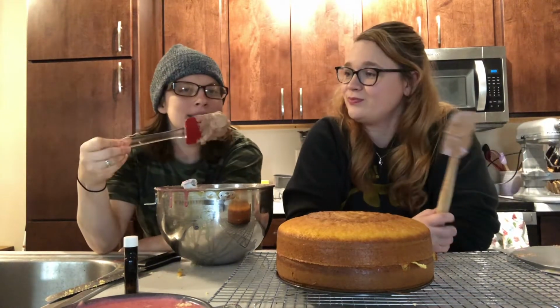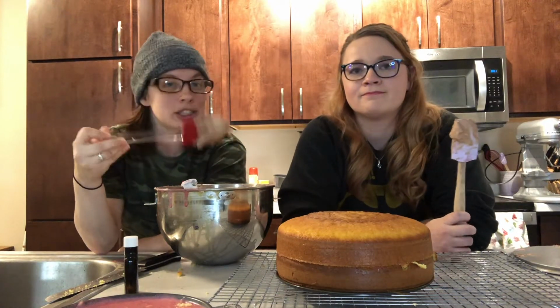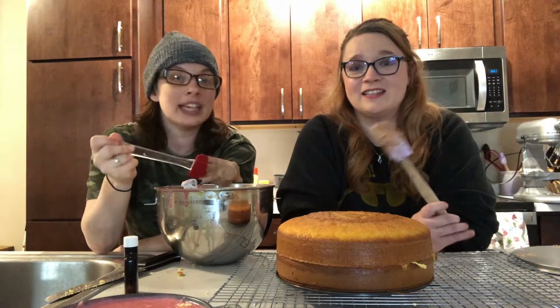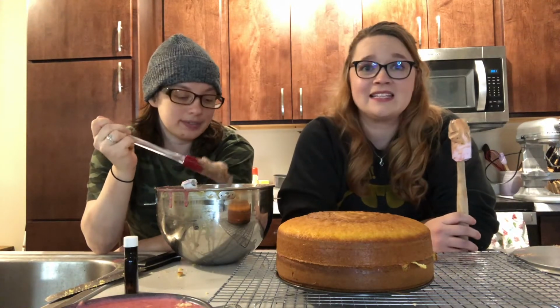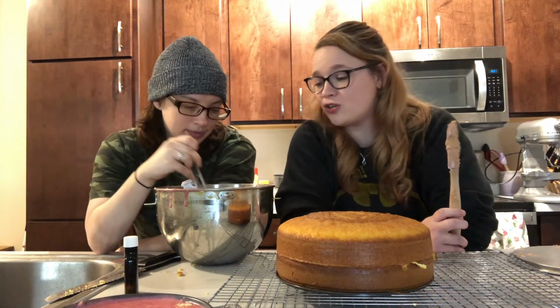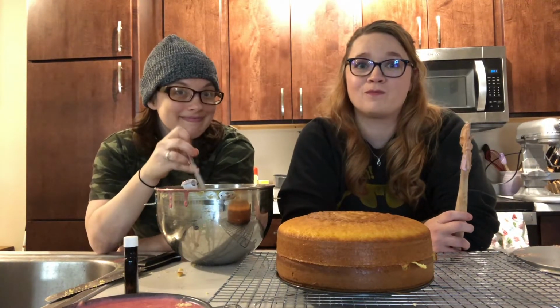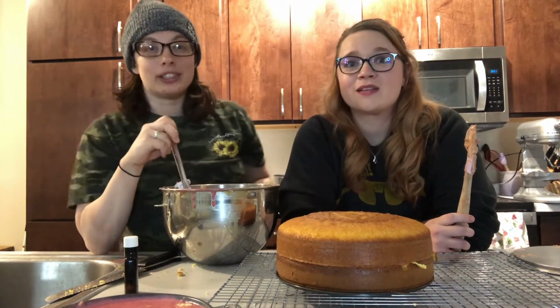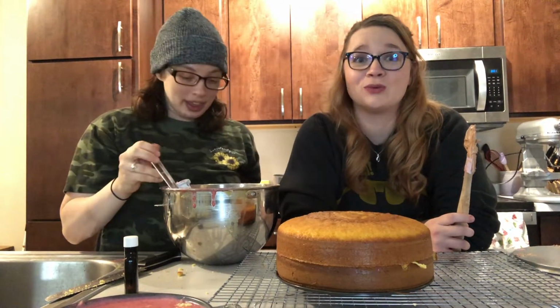So this isn't quite as dark as the one in GBBO, but that's okay, because it's delicious. It is very tasty, and that's what matters. I got lazy and didn't want to clean out what was the raspberry cream, so this is a chocolate raspberry cream cheese frosting. It is basically a bowl of deliciousness. It is super tasty.